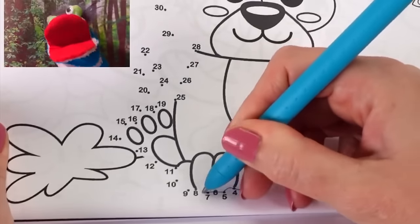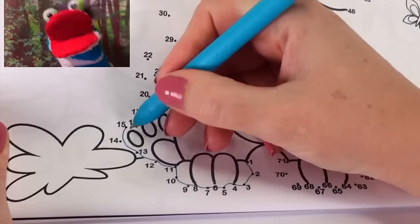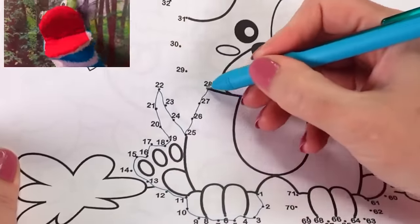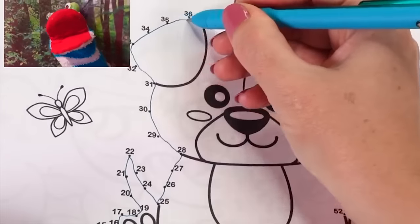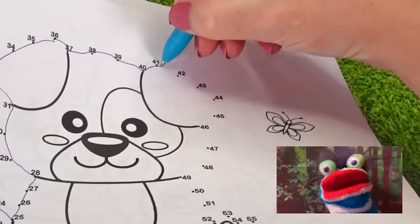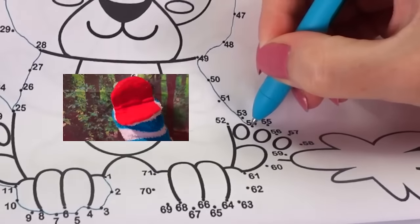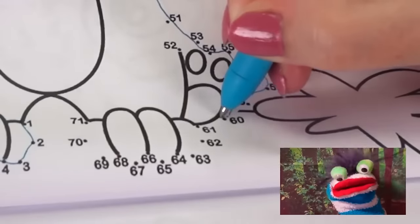While she does that, I'm gonna sing a quick song. Puppy dog, oh, puppy dog, why are you so cute? Puppy dog, why are you so cute? I love your nose, I love your eyes, I love your ears and even your paws. Puppy dog, oh puppy dog, why are you so cute?